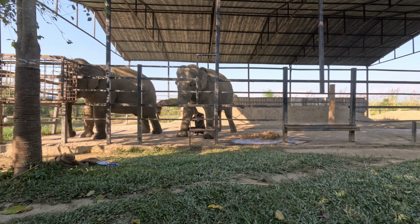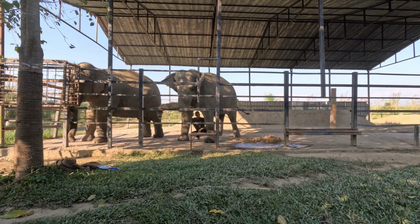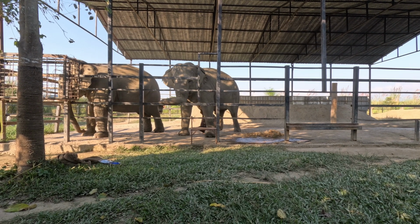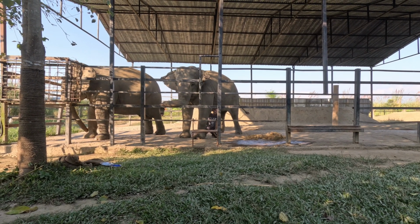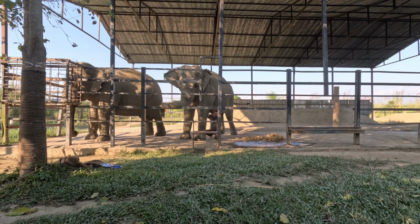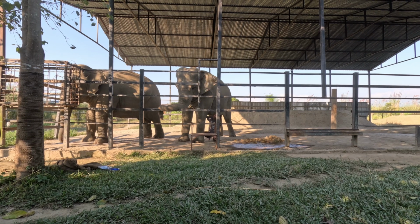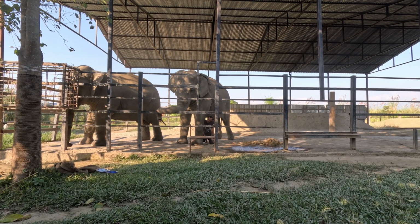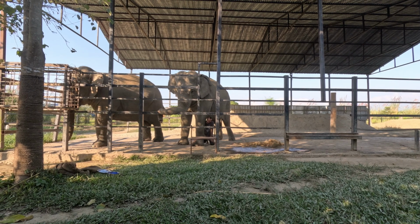It took them months to stop reacting to small things. When the mahout walks next to them, they used to flinch like that. Now they don't do anything anymore. They are completely relaxed and they don't care.